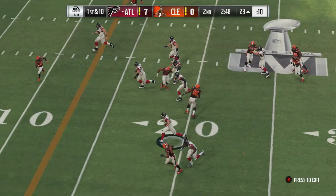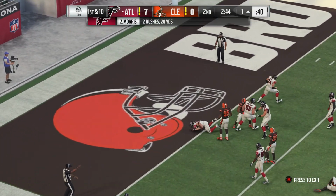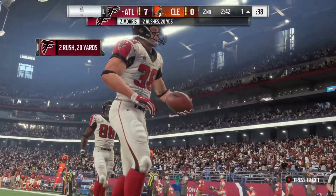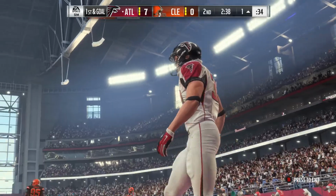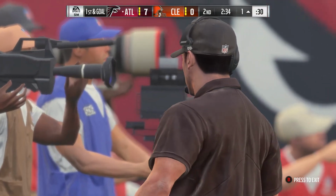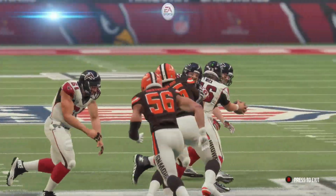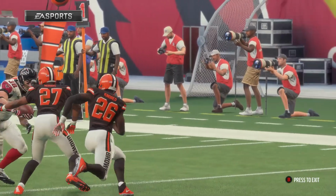Now a handoff as they run left side. That's good for 22 and a first down. Well, he does it at a high level, doesn't he? Because when I watch him, I think of his vision. Straight ahead, peripheral. Also has that sense of where holes are going to be before they actually open. I think that helps set him apart from many of the other backs in the league.